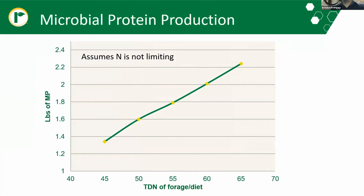Yeah, so what this basically shows is just a visual of what Jeff just said, right? This is showing that as TDN goes up, microbial protein provided to the animal goes up with it. And again, that's under the assumption that Jeff just said: nitrogen is not limited in the rumen. If we have adequate nitrogen in the rumen, the more TDN, the more microbial protein. This is why ruminants can take advantage of forages where other digestive systems just can't do it, right? Because they can get a lot of microbial protein from these energy sources of forages.